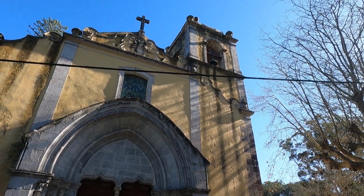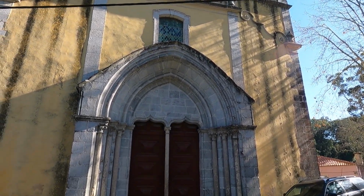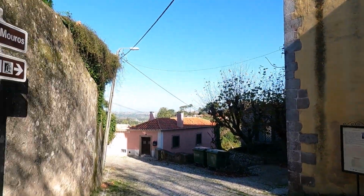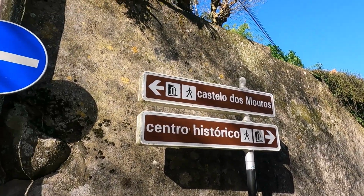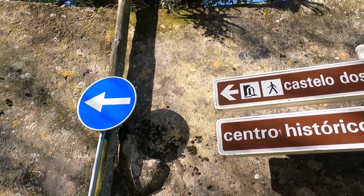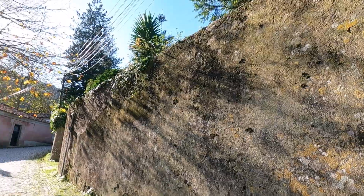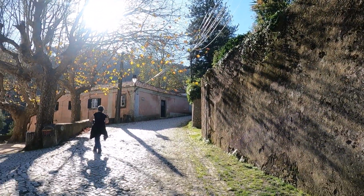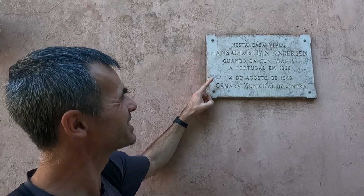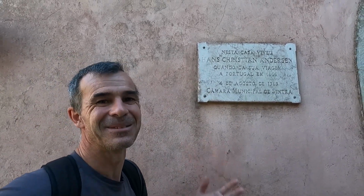The Igreja de Santa Maria. We've come up the hill. And that way to the Castelo de Moros. So we are heading in the right direction. We've just discovered this house was lived in by Hans Christian Andersen in 1866. We'd read that he'd been here in Sintra, so that was fortunate.